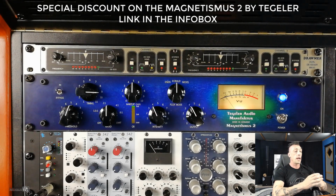Magnetismus is the right name. What it does is very similar to what tape does to transient and audio material. It adds warmth, and you will hear that. It's not just words, but let's take a look at the front panel.